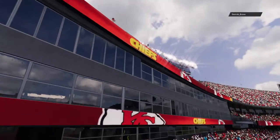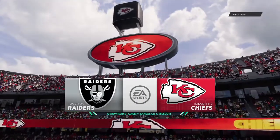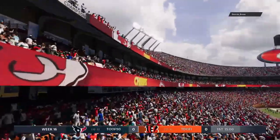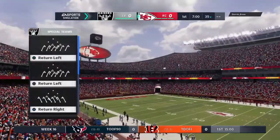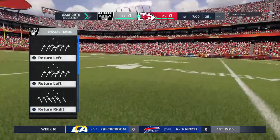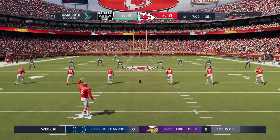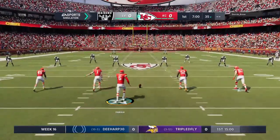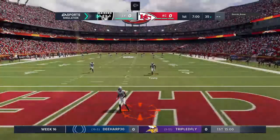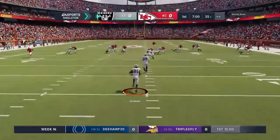From one of the loudest venues in the NFL, there's a look at Arrowhead Stadium here in Kansas City. The scene a few moments ago, here it is. It's unlike any other in sport as both teams made their way out of the tunnel. These folks are fired up as their guys are ready to do battle between the Las Vegas Raiders and the Kansas City Chiefs. The holiday season is upon us. We've got the gift of the NFL as we're underway here in Week 16.